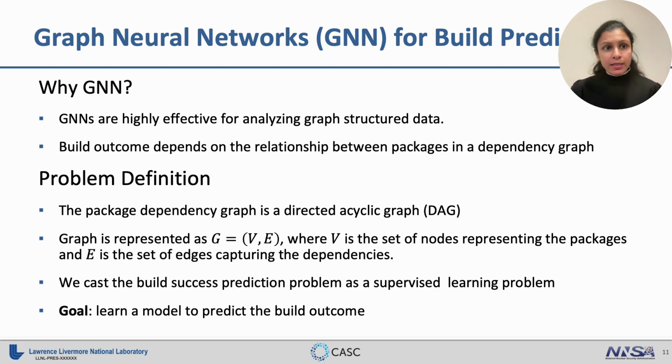And in our case, success or failure of a build depends upon the relationship between the packages in their package dependency graph. So the core of our problem revolves around the package dependency graph, which takes the form of a DAG. The graph here, denoted as G, has two components. V, which represents the set of the nodes in the graph, where each node corresponds to a specific package, and E, which signifies the set of edges in the graph, capturing the dependencies between the packages.